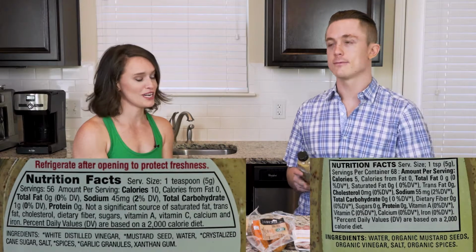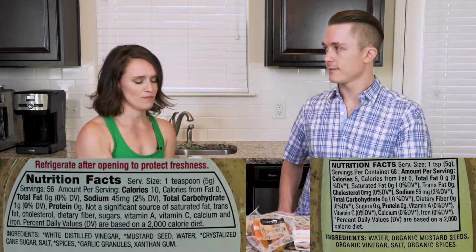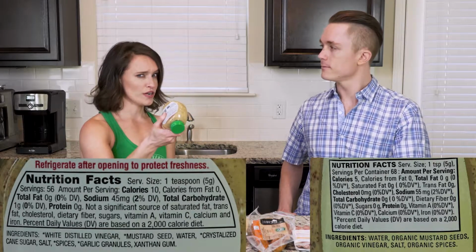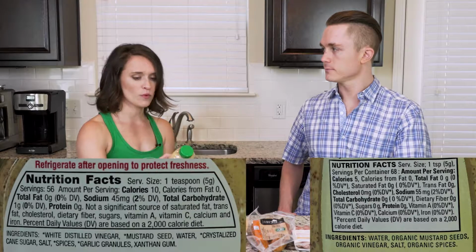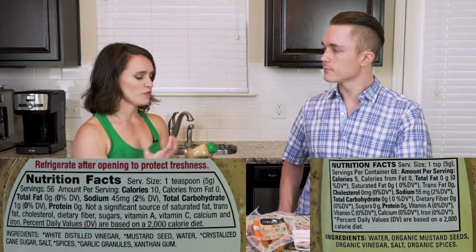Okay, I still have 3 more ingredients. I have spices, and I have garlic granules, and something called xanthan gum. So all things being equal, this isn't the worst thing you could ever do. It has more ingredients than that one. We also have sugar in here and this thing called xanthan gum, which is used for a lot of different things, but it's used to give it a certain thickness and a mouthfeel.